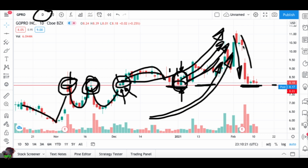Second, we need a support area. The support area is right here. We can see it clearly, it's been clearly defined so many times. And the third, we are waiting for the signal to develop in this area here in order to buy long. First target would be 950, for these highs here, and then a second target. The second target would be the highs here at $11.